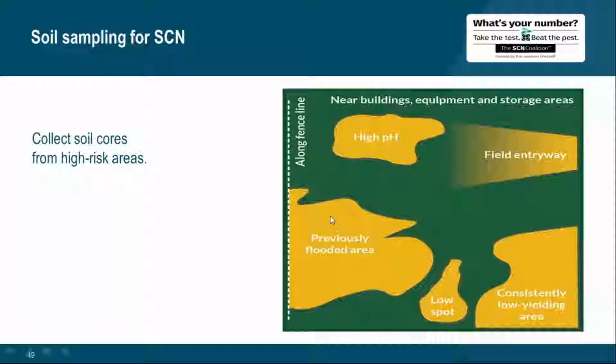And one area that we often will also see is near buildings, equipment, and storage areas. Again, that soil will fall off, very similar to what you'd see with field entryways, and then along fence rows. Again, particularly in the direction where the wind blows into those fields, soil, snow, etc., will blow those cysts into the field. So these are some of the hot spots or risk areas to concentrate on as well.